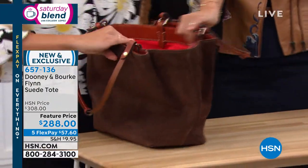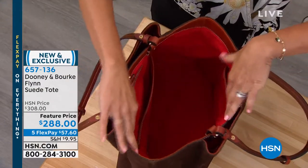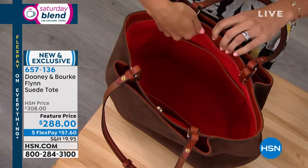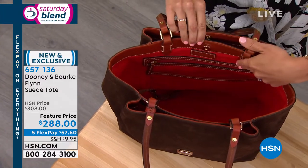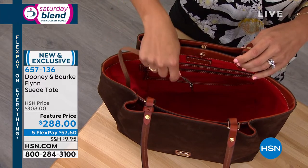Look at how incredibly wide this bag is. All that amazing red lining. You're never going to lose anything on the interior. Great organization with slip pockets here on the back that go all the way down to the base. Great for your sunglasses, your cell phone. You've got more slip and zip pockets here for security. Don't worry, you're always going to find your keys because there's that great keeper.